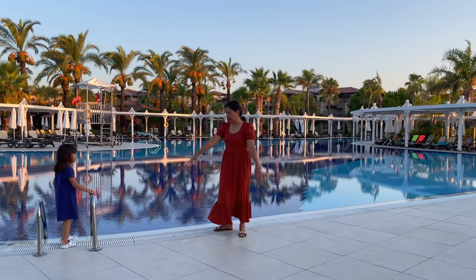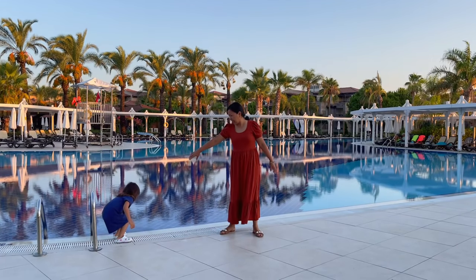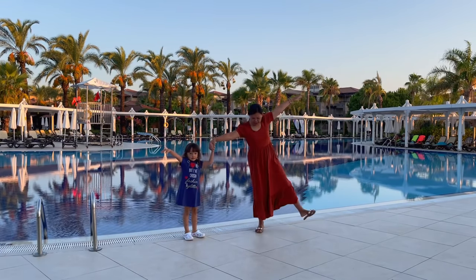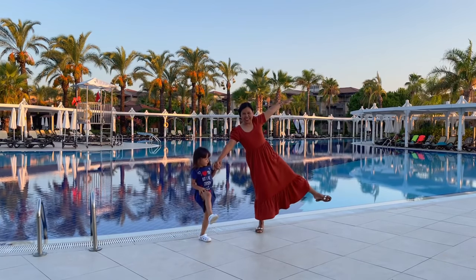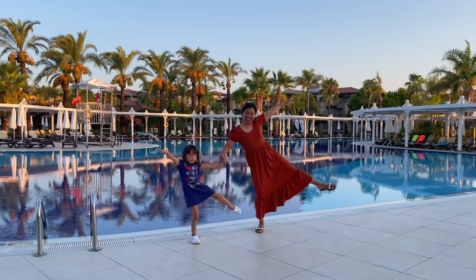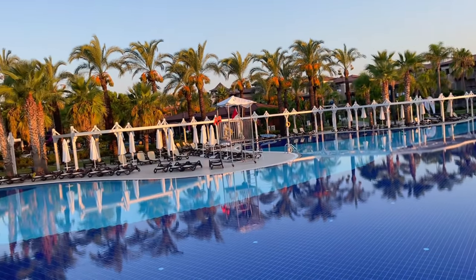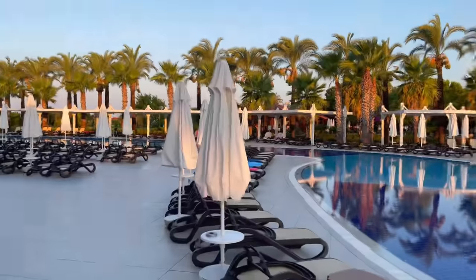Let's take a picture first with Mama. Let's take a picture with Mama. Come here, and hold hands like this. It's also warm. Hold hands. Hey, look there, lift their feet like this. Hey, I don't like that. Like this, and the hands also. Come here.